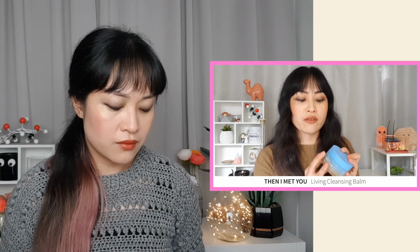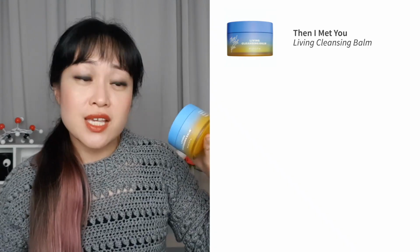I try to wear as little makeup as possible if I'm going to be wearing a mask, which is most of the time that I go out, and that's to reduce breakouts and also so I can keep my mask less gross. So that means I only really use cleansing balms after filming when I have a full proper face of makeup, probably about once a week. This is the cleansing balm I've been using. It is the Then I Met You Living Cleansing Balm. I still love this. It's still my top cleansing balm of all time.